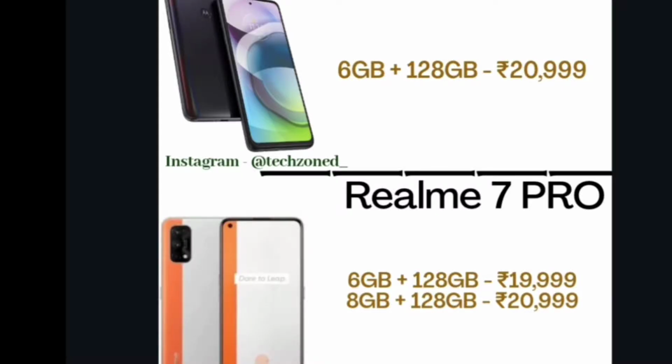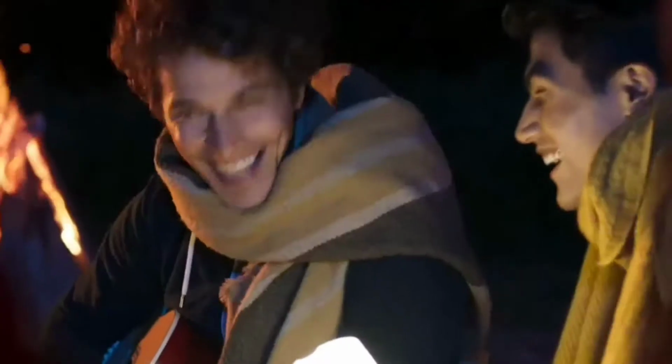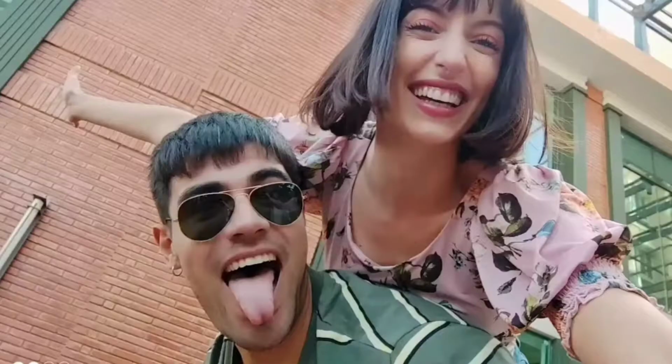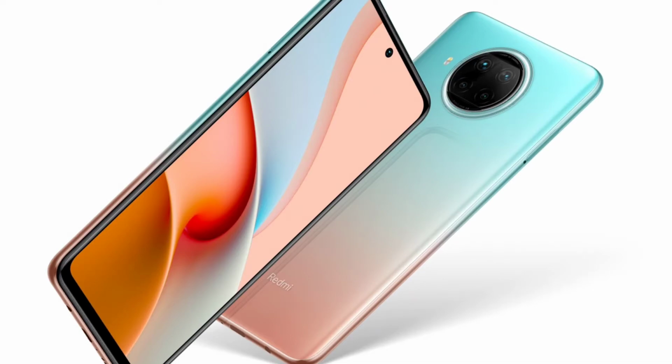So now let's start the comparison. We start with the display. The Mi 10i has a 6.67-inch Full HD Plus display, which is an IPS LCD. It's not an AMOLED display, but it does have HDR10 support, and it has 120Hz refresh rate along with a 240Hz touch sampling rate, which is really decent for gaming. The weight of this phone is 215 grams, which I can call slightly overweight, and it is also protected with Gorilla Glass 5.